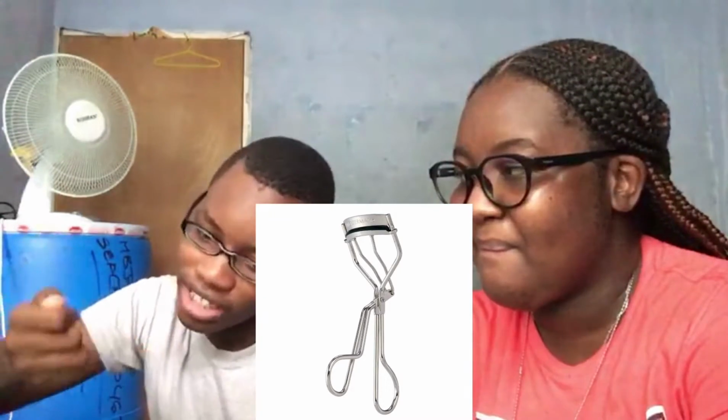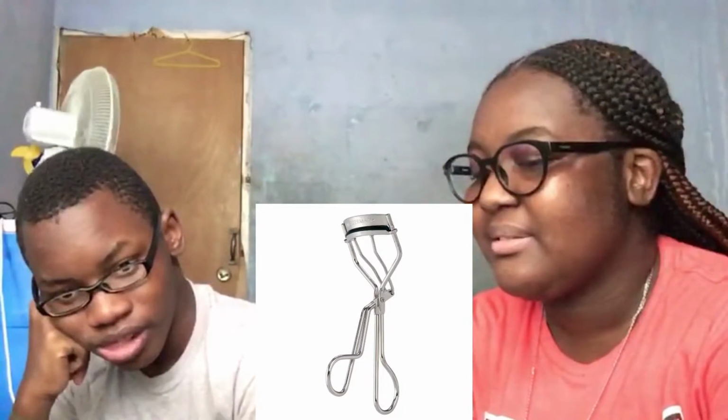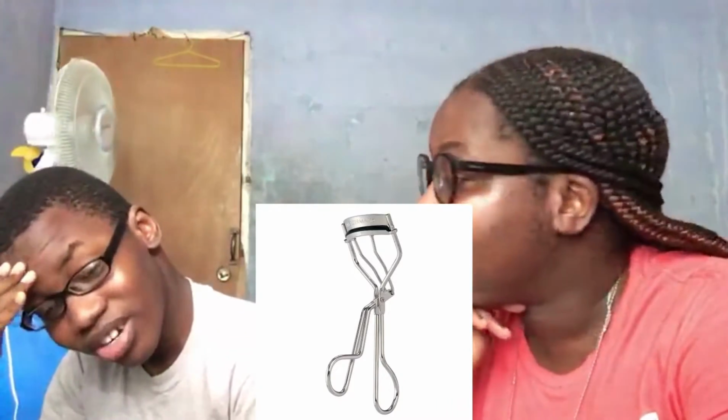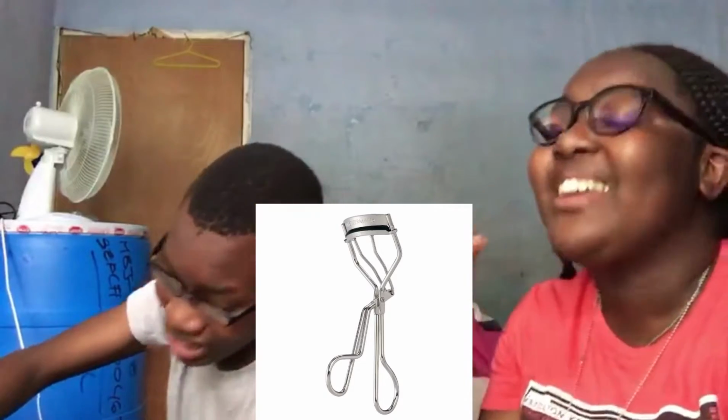It looks like you have like a scissors. You have to hold it like a scissors. You have to clamp off something. I'm just so complicated. One of them is a female condom, one of them is sitting there. It's an eyelash curler.